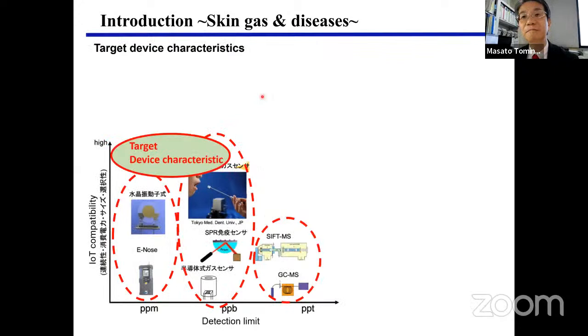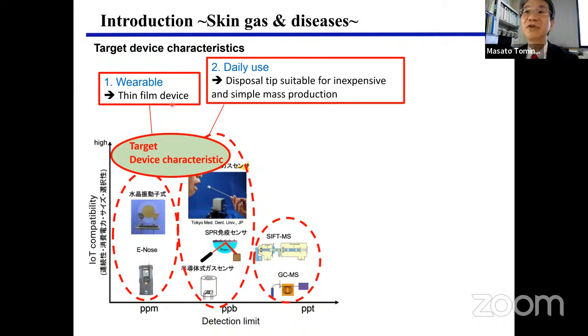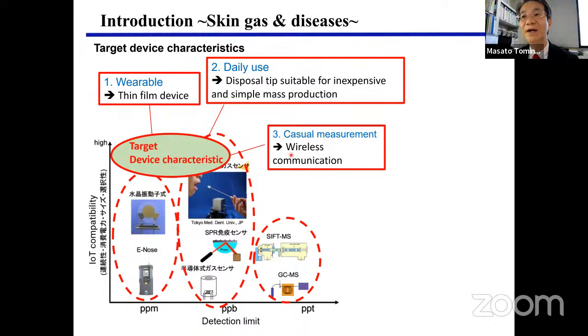Our target device is in this place, with high IoT compatibility and a little higher sensitivity. And I want to prepare a wearable device, which requires a thin film device. Skin gas concentration strongly depends on each person, so usually it is necessary to know our own condition. It means the device requires a disposable chip, and the cost is not expensive. The third one is casual measurement. Maybe wireless communication is best.